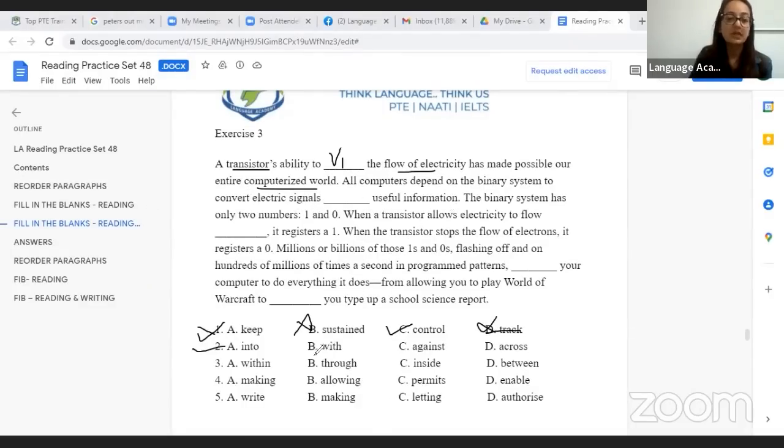If we use with, that means together. So it converts electric signals and useful information together. And the meaning of against is negative, and across is used in terms of area. Place is the answer of across.